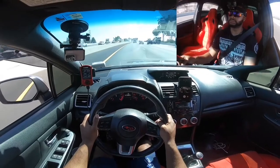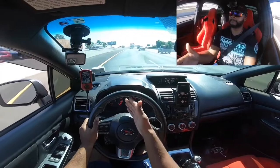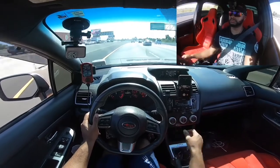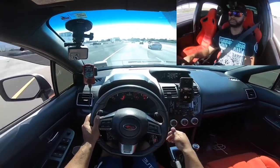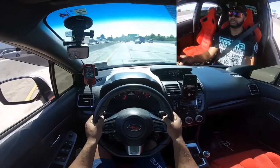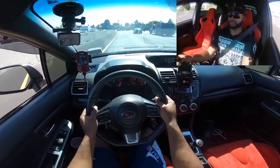Alright, guys, as you guys can see, I have a little space in front of me. I'm going to be able to show you guys more of the downshifting and the rev matching. So rev matching helps if you need to speed up like this and you need to do it quickly. Instead of pressing the gas in sixth gear and getting no power and putting strain on your transmission, you're going to want to downshift to get the RPMs in a higher range and a better power band so you can get more power.